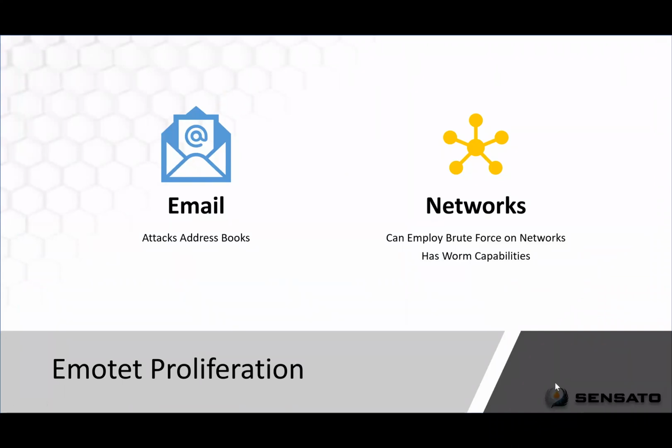How does Imhotep proliferate? So the easiest way is through email. And if it gets into your email, it will spread through the address book, right? It'll grab everything in the address book. And that's what mail spam is. It grabs the address book and then propagates out.